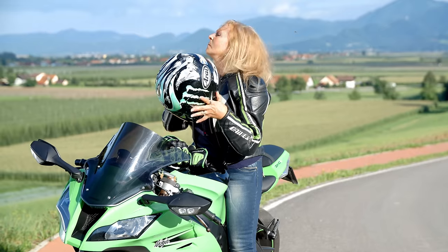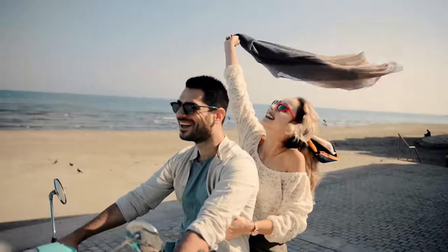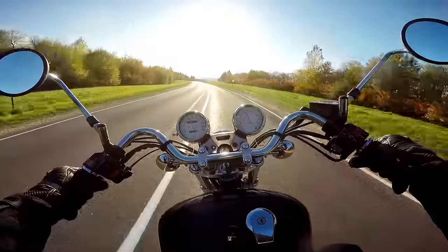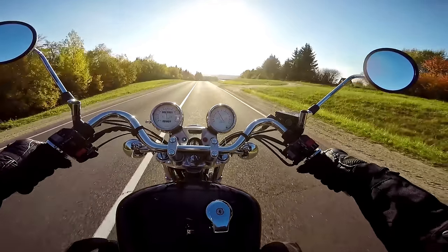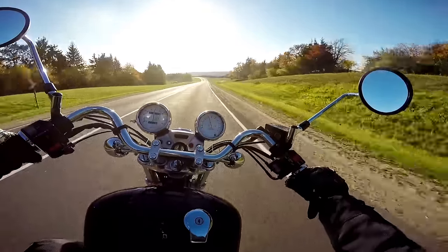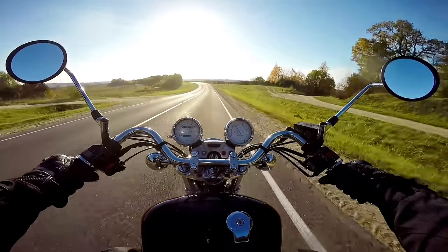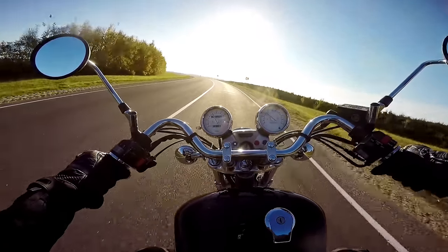But then we come to the most important aspect of PPE clothing for motorcyclists. You need to have a realistic idea of exactly what protection this clothing is going to give you, because it's not a magic force field that is going to protect you in any eventuality. Its protective capabilities are actually very, very limited.